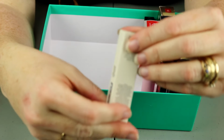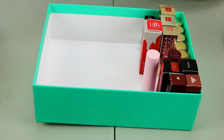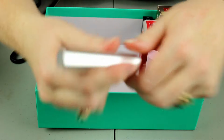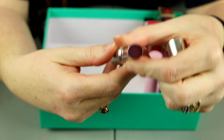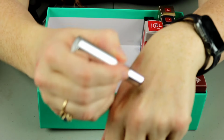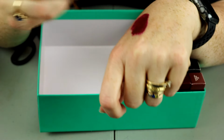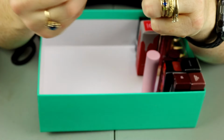Alright, and then this one is from Cargo Cosmetics, and it looks like it's the shade Napa. Okay, I'm not sure that I've even opened this. Have I? Can you guys even see that? It's a deep wine shade. Ooh, it's kind of... I think I'm going to put that in the maybe.